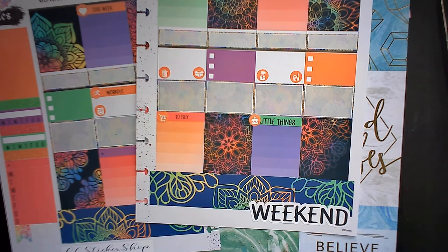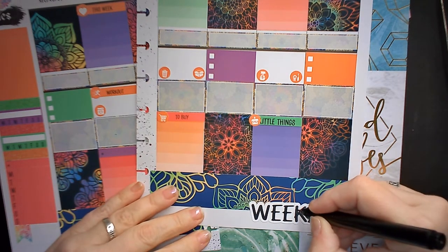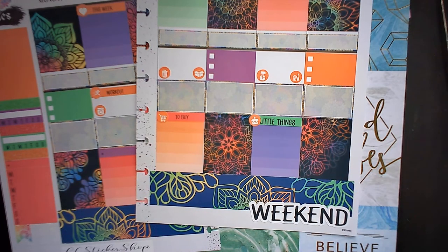Let's take the brush marker and see if it works. Oop, I went outside the lines. See, I told you I colored too much yesterday. I'm out of control. My hands are out of control.